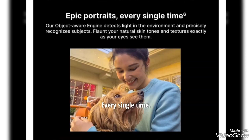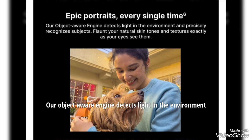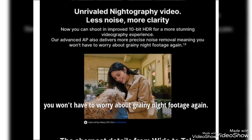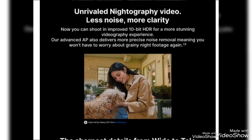Epic portraits every single time. Our object-aware engine detects light in the environment and precisely recognizes subjects. Flaunt your natural skin tones and textures exactly as your eyes see them. Unrivaled nightography video. Less noise, more clarity. Now you can shoot in improved 10-bit HDR for a more stunning videography experience. Our advanced AP also delivers more precise noise removal, meaning you won't have to worry about grainy night footage again.